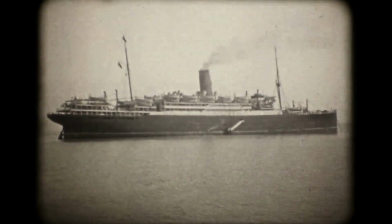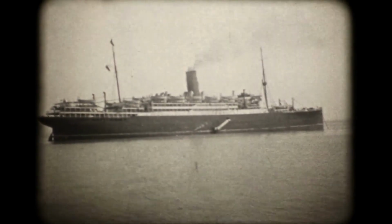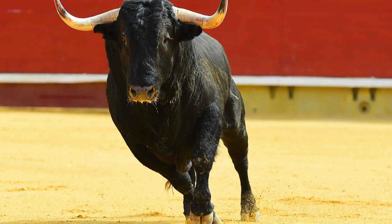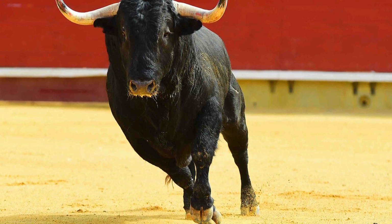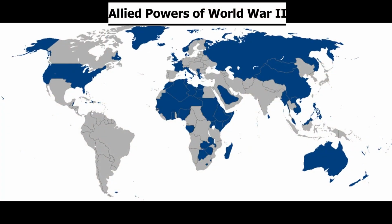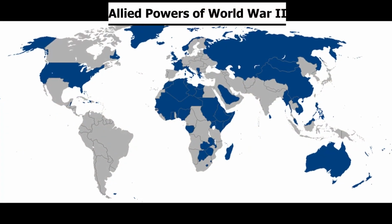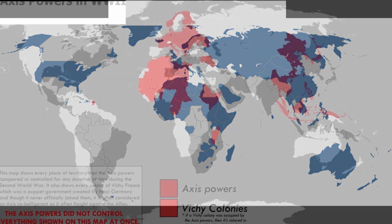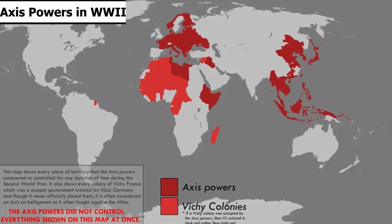Ocean liners were used extensively during both world wars by all belligerents. For our younger audience members, when I use the term belligerents here, I'm not meaning the adjective that refers to someone who is bullheaded. In this context, the belligerents are the participants in the wars. For example, with World War II, we have the Axis powers and the Allied powers, and each country involved is considered a belligerent.